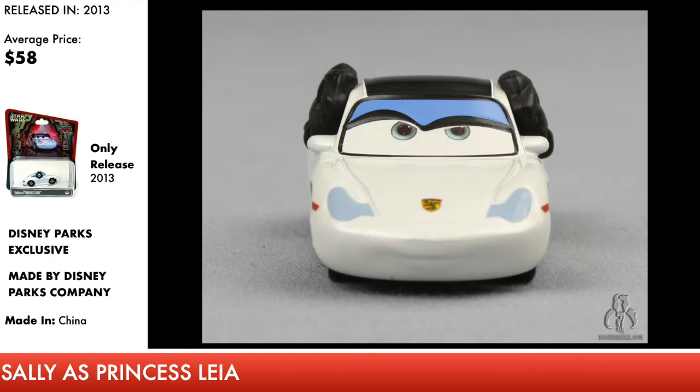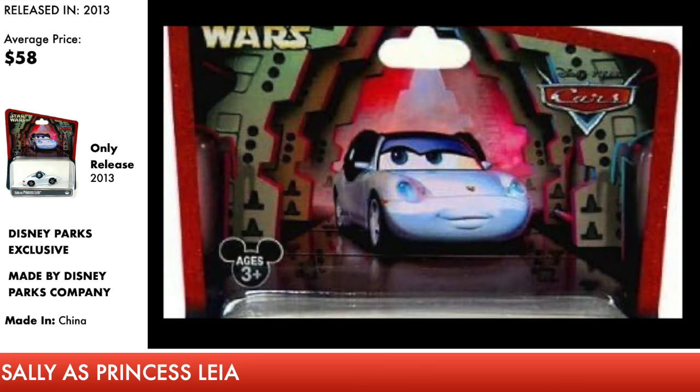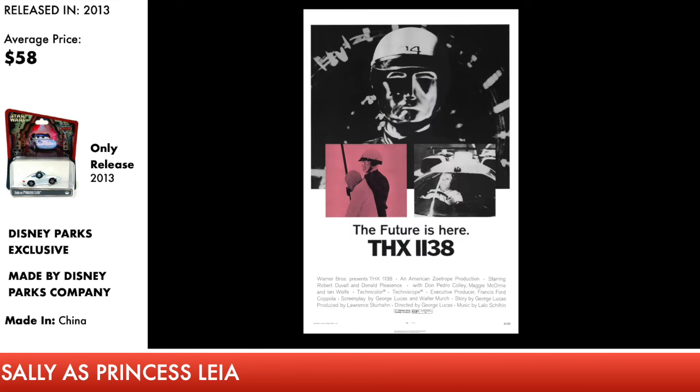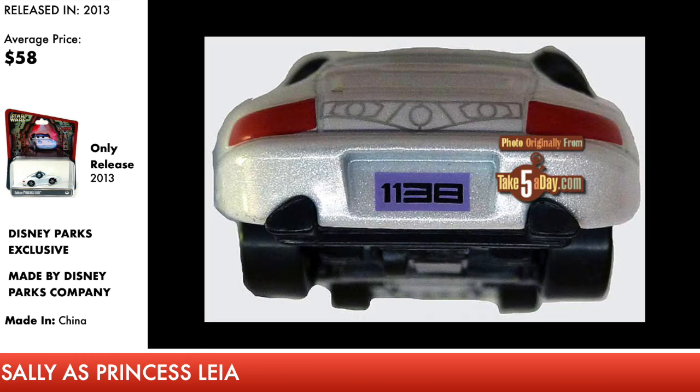She's dressed up like Leia from A New Hope, complete with the iconic hair buns on the side, represented with lug nuts and a piece wrapped around them. The card back features some very nice artwork of Sally as Leia, depicting her in the hallway of the Tantive 4, where she puts the Death Star plans into R2-D2 at the start of the movie. But easily the coolest detail on this Sally is her license plate, which reads 1138, a reference to THX 1138, George Lucas's first feature film. The number 1138 shows up as an Easter egg all the time in Star Wars, and it's super cool to see that they did that here.